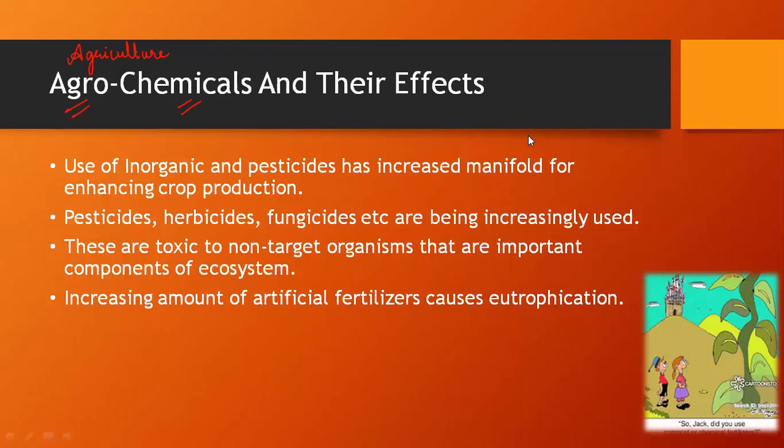It is very difficult to manually remove the herbs from a very large agricultural land. So these herbicides are used. Once these herbicides are allowed to go into the agricultural field, they kill all the weeds, whereas the crop remains unaffected. The crop remains unaffected, but these weeds or herbs have been killed by these herbicides.